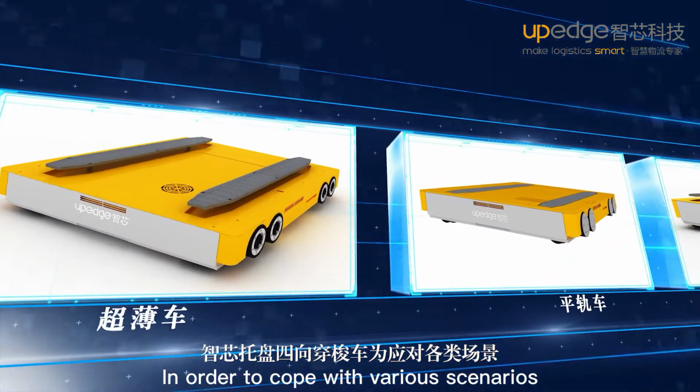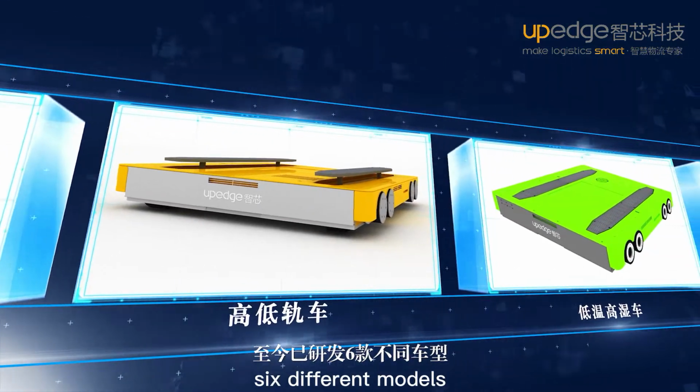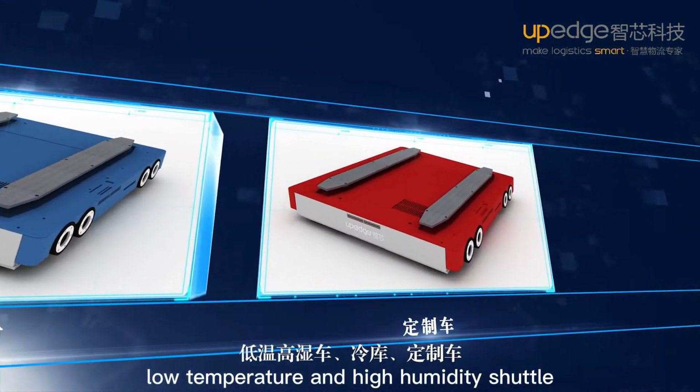In order to cope with various scenarios, Upedge 4-way shuttle for pallets has developed 6 different models so far. Ultra-thin shuttle, flat rail shuttle, high and low rail shuttle, low temperature and high humidity shuttle.